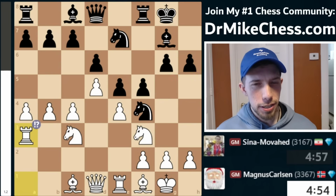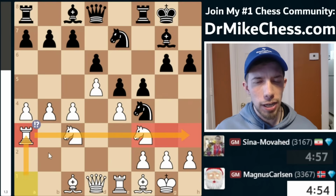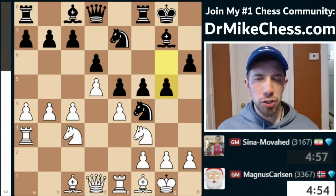Now here, Magnus, on move 13, busts out his simply ludicrous idea. Rook to a3. Magnus here, the rook lift on the third rank. What he's trying to do is defend along the entire third rank with the rook from the queen side. All right, black here, g5 is the move, gaining even more space, continuing the attack. And now Magnus initiates massive complications on the king side with the move g3.